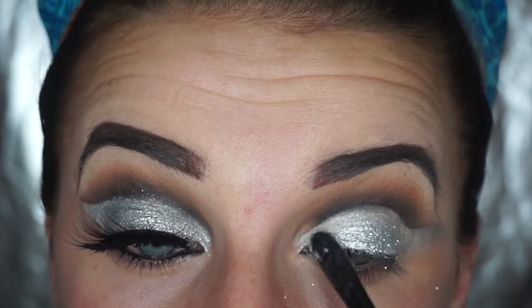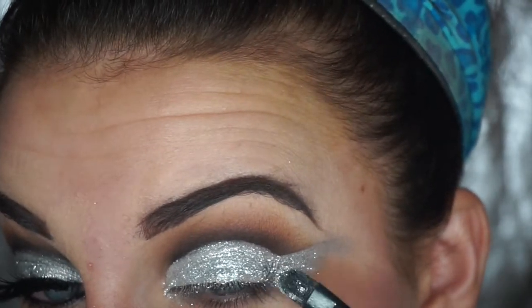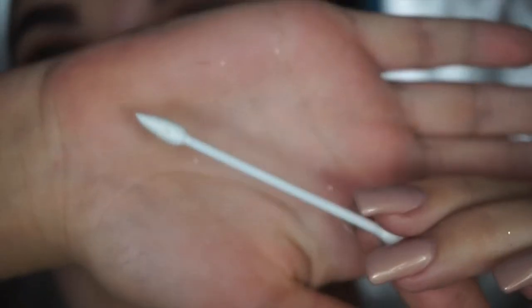So after I have the glitter to my desired liking, I'm going to take a Q-tip with a little bit of makeup remover on it, and I'm just going to be cleaning up the edges because you can see it's super sloppy on the end.